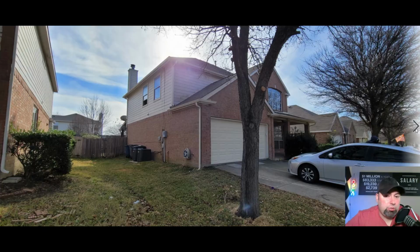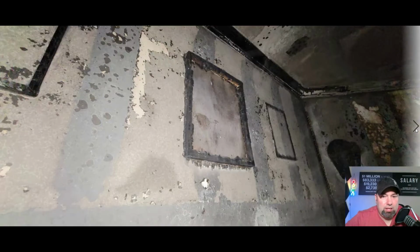Moving on. Okay, so as soon as we pull up to the house, this is what we see. Looks pretty cool from the outside, right? I'm like, okay, this is pretty clean. How bad could it be inside? And as soon as you open the front door, this is what you see. Yes, your first impression is probably similar to mine. And I said, okay, all right.